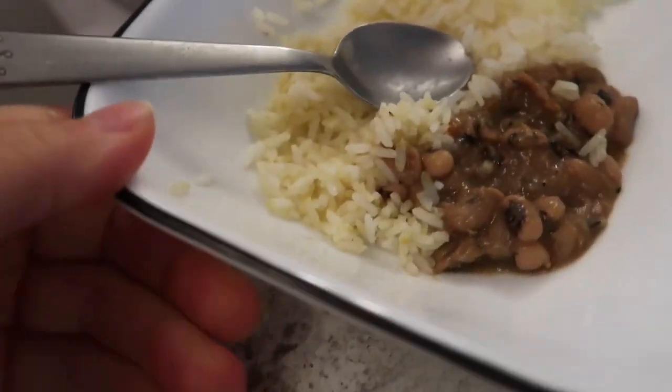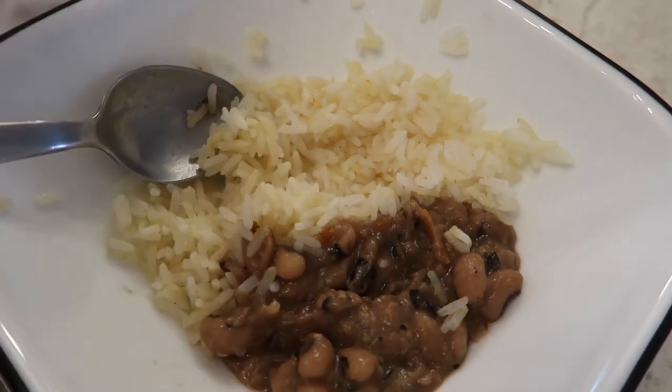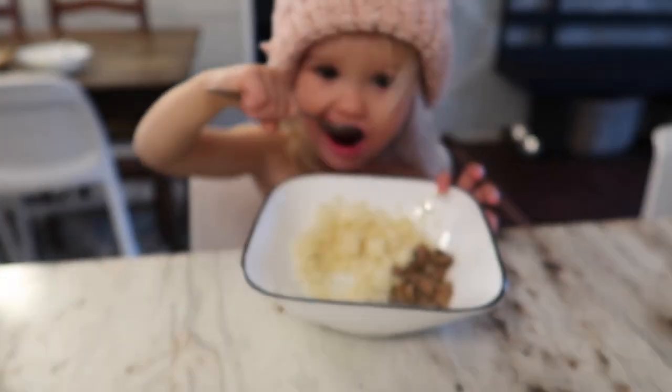That's good. So this is how I served the kids. They'll eat the beans, the rice, and I did add a little bit of nutritional yeast and a little bit of coconut oil to their rice, and it kind of makes it taste like butter rice. And yeah.